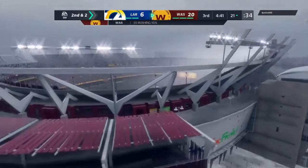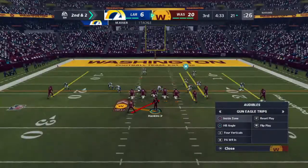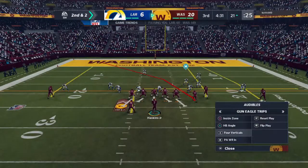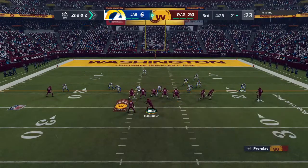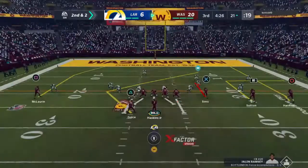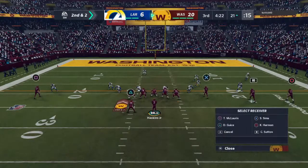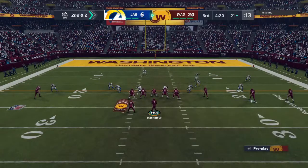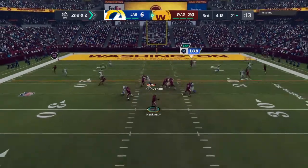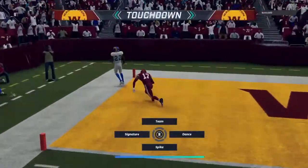Exactly what you want. Get yourself set up to keep making first downs, keep the clock running. And if they're smart, you're starting to milk the clock. No hurry before you run your second down play. On second and 2, Haskins looking for McLaurin, and he's got him.